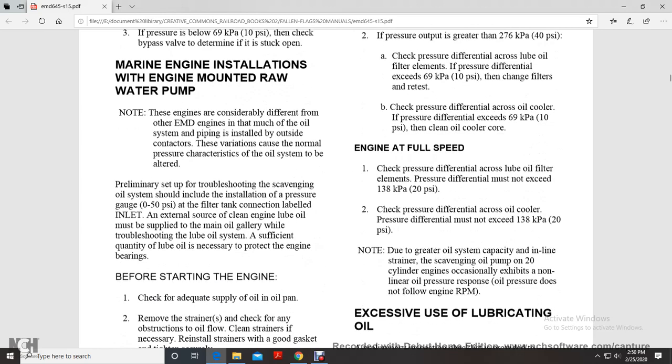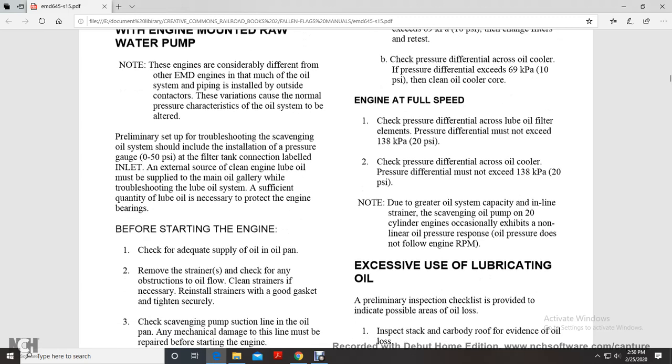With the engine at full speed, check the pressure differential across the lube oil filter elements. The pressure differential must not exceed 20 psi. Check the pressure differential across the oil cooler, which also must not exceed 20 psi. Due to the greater oil system capacity, the inline strainer with the scavenging oil pump on 20 cylinder engines may occasionally exhibit no linear oil pressure response to the change in engine RPM.